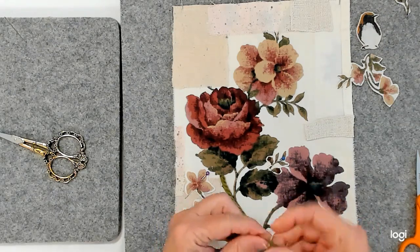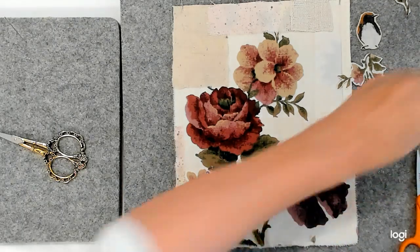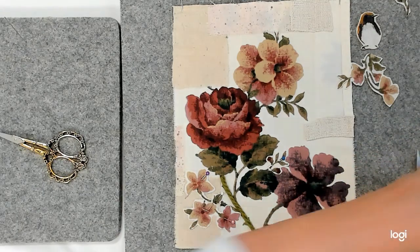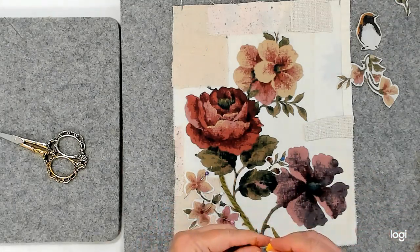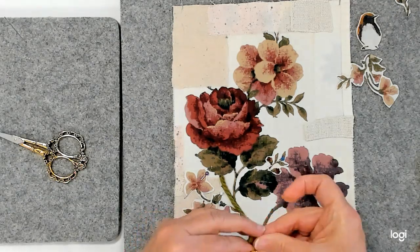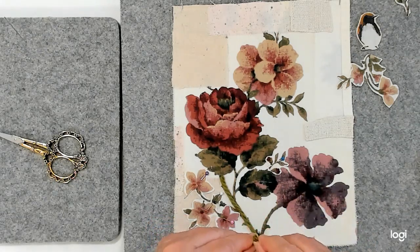Thread and needles is not my thing, trying to thread a needle. I've got a needle threader around here somewhere. What did I do with it? Of course, I can't find it. Here it is. It's hiding under my mat. Let's see if I can do it with this. Maybe this needle's not big enough. They make all this stuff look so easy, and for me, it's so hard.